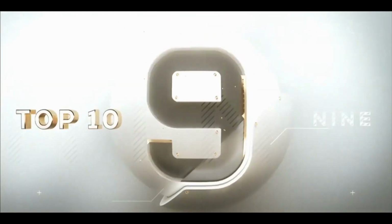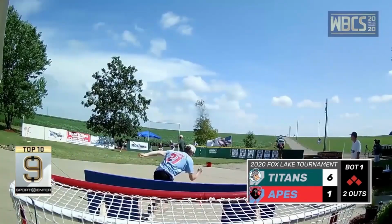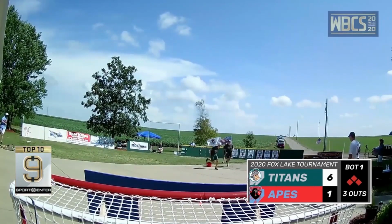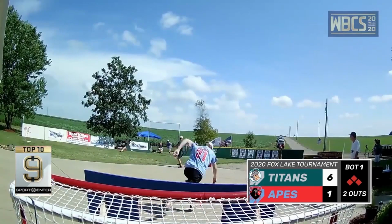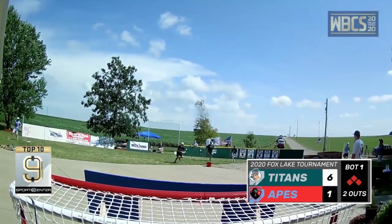Let's go to the Winners Bracket Championship for number 9. We've got Paul Willie pitching to Mark Ogden. Mark bloops one over his head. Nick Watson runs it down, spins like a ballerina, and gets the out to keep the Titans' huge lead intact. The boys hustle in, but unfortunately they lose this one.